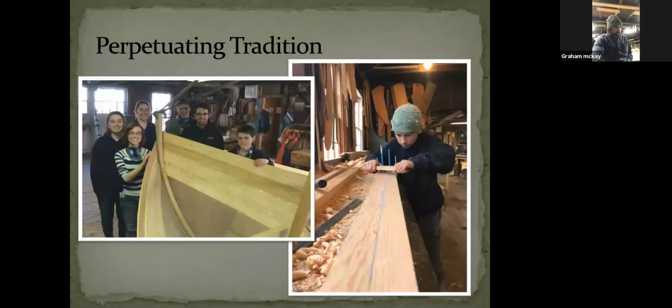And one of our main missions now is preserving and perpetuating this tradition. And so we have an after-school apprentice program that hosts anywhere from 8 to 12 students 3 days a week after school when everyone's not sick. And the idea is to pass these traditions, these feel things, onto them so that they don't get lost.